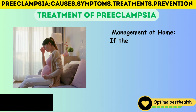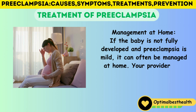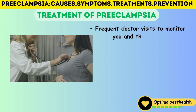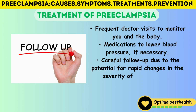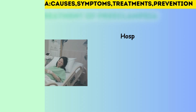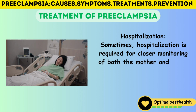Management at home. If the baby is not fully developed and preeclampsia is mild, it can often be managed at home. Your provider may recommend frequent doctor visits to monitor you and the baby. Medications to lower blood pressure, if necessary. Careful follow-up due to the potential for rapid changes in the severity of preeclampsia. Complete bed rest is no longer recommended. Hospitalization. Sometimes hospitalization is required for closer monitoring of both the mother and baby.